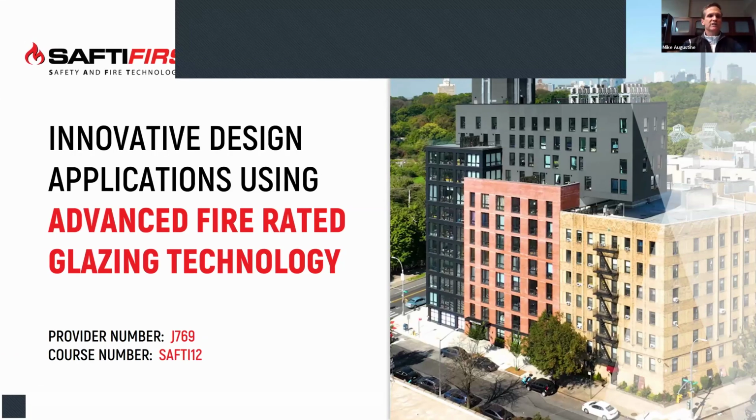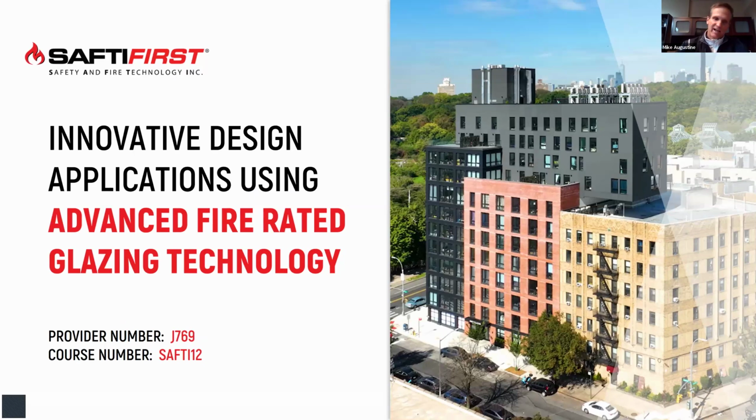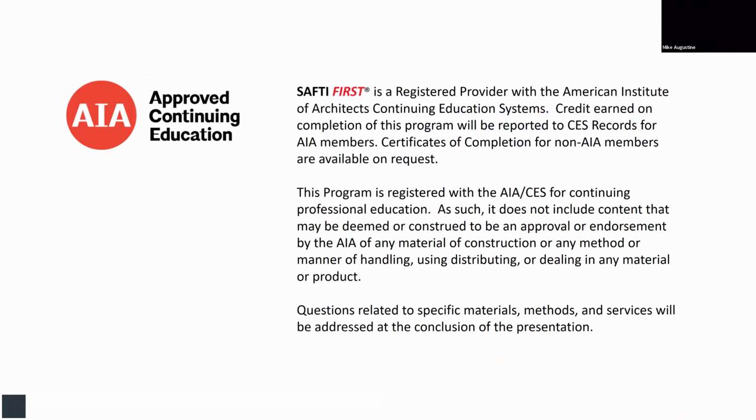So like Bo said, an introduction, innovation, design applications using advanced fire-rated glazing technology. The presentation is going to be as exciting as it sounds, so it's going to keep you on the edge of your seat. I talk fast, so if I'm talking too fast, send somebody a note. I'll try to slow down. I'm going to cut my camera so you're not fixated on my forehead during the presentation. So we'll get into this. Bo also said it's accredited by the AIA, so you will get your 1 credit.